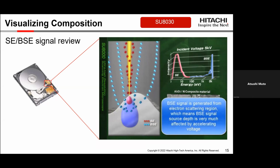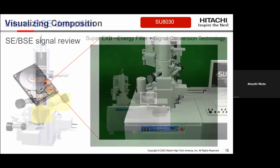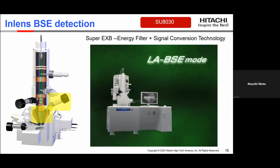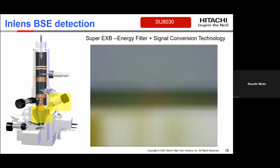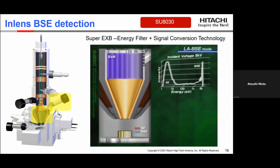This whole scattering area changes completely with the accelerating voltage. Changing the accelerating voltage higher makes the scattering volume deeper, and the backscattered electron signal relatively loses the surface information. So, yes, the SU8030 can detect the low voltage backscattered electron signal. I'd like to show this using these diagrams and videos.